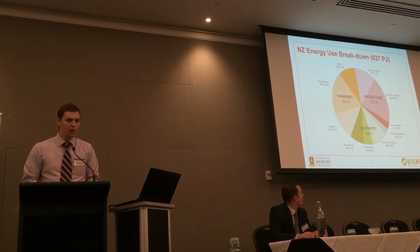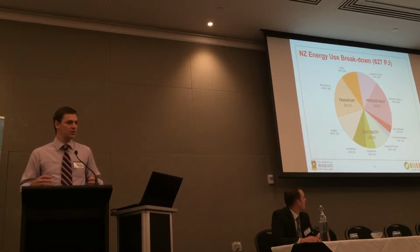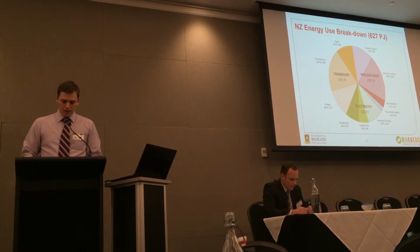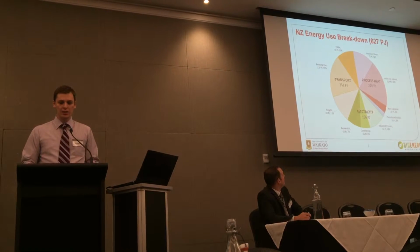Then we've also put Tiwai Point. It's a bit of an anomaly because it sits between electricity, it uses electricity, but a lot of it is for process heat in the sense that it's melting aluminium. So this gives you a bit of an overview of where we use our energy.